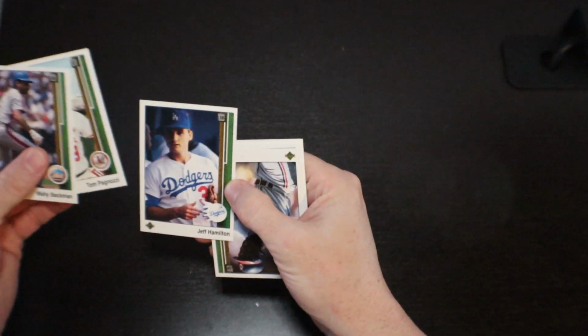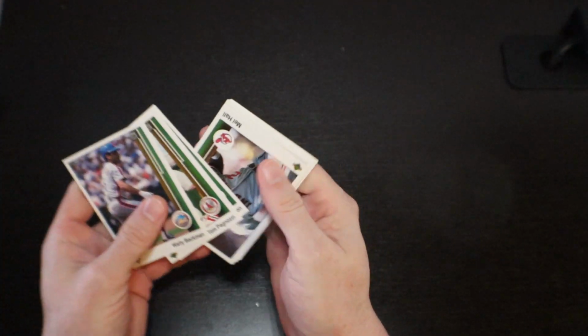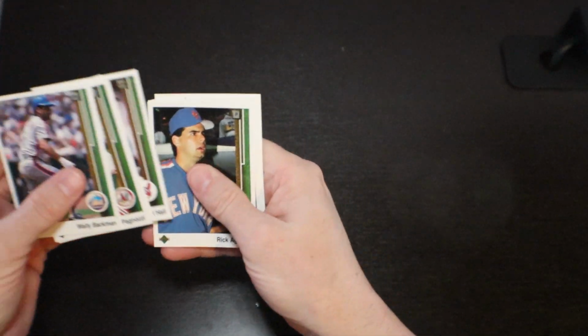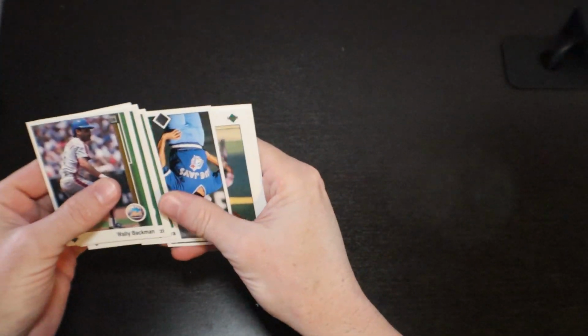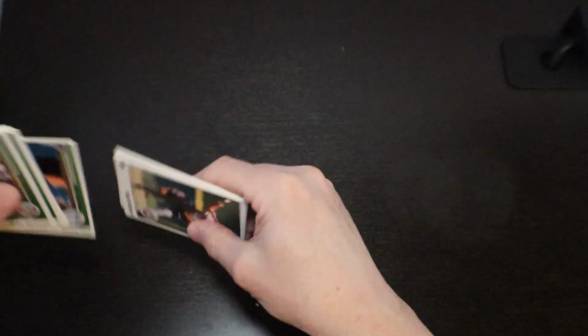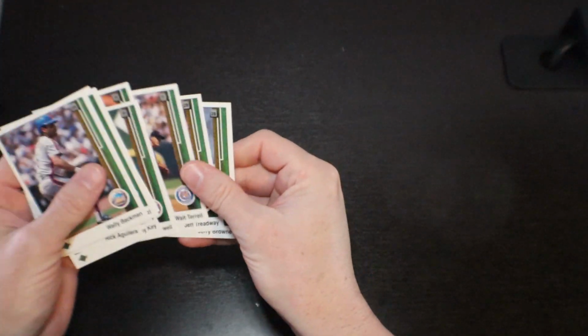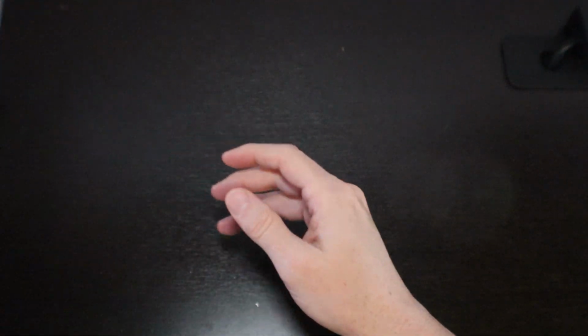Wally Backman, Tom Pagnozzi again, Jeff Hamilton, Mel Hall, Rick Aguilera, Jimmy Key, Roger McDowell, Ernie Rouse, Walt Terrell, Jeff Treadway, and Jerry Brown.